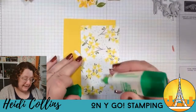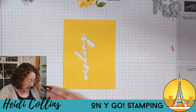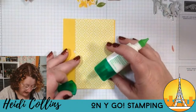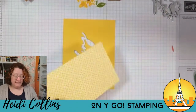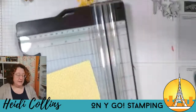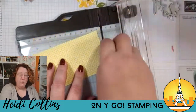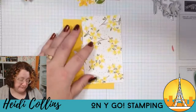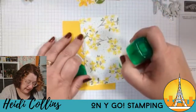So I have a piece of the pattern paper. This is 3 inches by, I think it was supposed to be 5 1/8, but this looks like 5 1/4. So I need to cut it. Oh, I'm glad I noticed that. It's supposed to be 5 1/8. So it's 3 inches by 5 1/8, or it will be 5 1/8 now. And we're going to adhere this to our piece of Daffodil Delight.